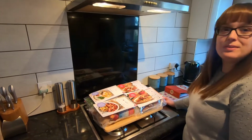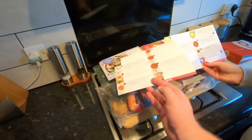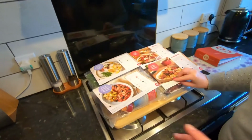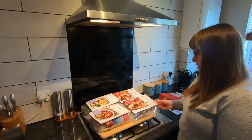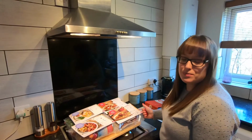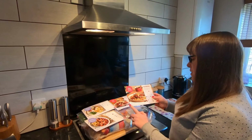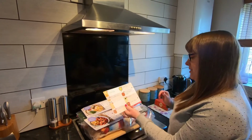All ready to go. And in case you're wondering how you cook it, on the back of each card is the method, or it is on the app, and you can just click start cooking. Before they arrive, I tend to have a little look through the app just to see how you cook it, to prepare. It's got all the nutritional info, any allergies, ingredients, and the method.